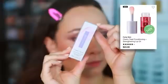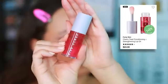I got a lip product sent to me from Fenty Skin. This is my first time ever trying anything from Fenty Skin, and this is so beautiful. This is the Cherry Treat Conditioning Lip Oil, so it does have a very subtle pinkish reddish tint to the lips, nothing too crazy. It just brings a little bit of color back to the lips, and so far I like it. I think it adds such a pretty gloss to the lips, so it's great for putting on in the summer. It hydrates the lips and it smells really good.